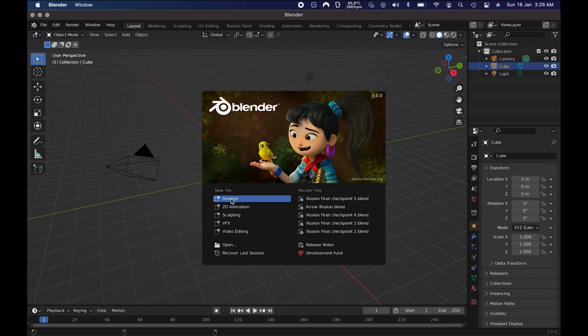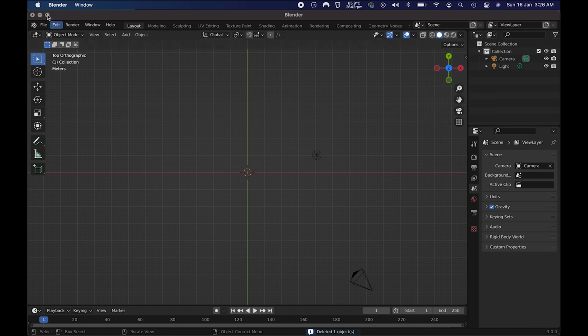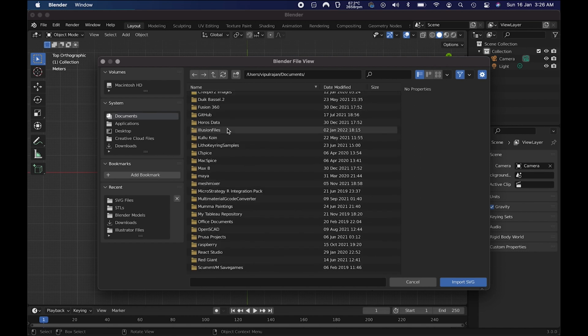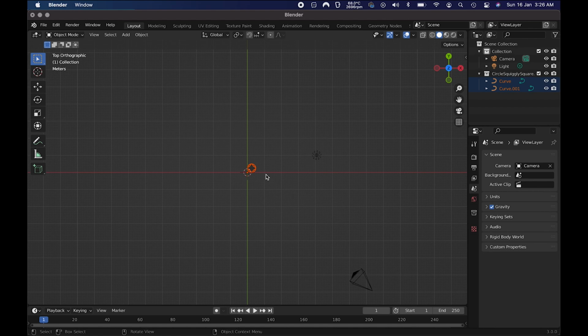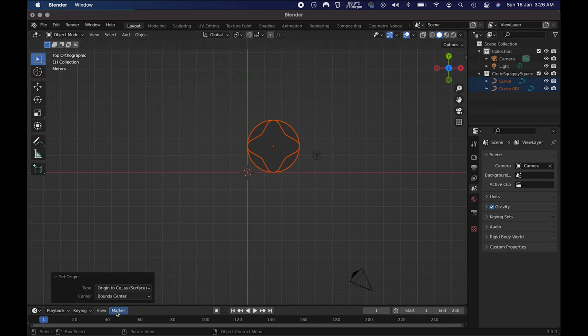So we'd start with a default workflow. Let's delete the default cube. Such is the norm. We would import our file that we just exported. Let's select it, hit S, scale it up just a little bit. Let's make sure the origin is at the center. I chose bounds center because the bounds of my two shapes are exactly the same. This illusion works best actually when the bounds both on the X and the Y axis are exactly the same for both your shapes.